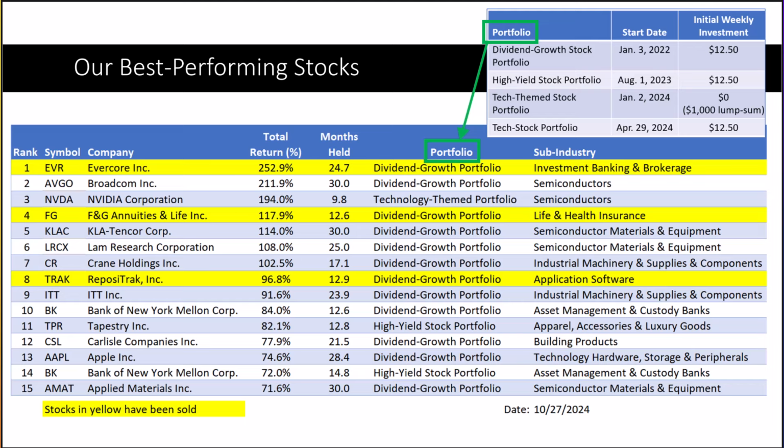Broadcom, a chip maker, remains at number 2 with a 211.9% total return since its initial purchase. Both it and Evercore have total returns over 200%, which means the initial investment has tripled. So far, 2 stocks have tripled and 5 stocks have doubled their initial investment, with Repositrac barely missing that mark.